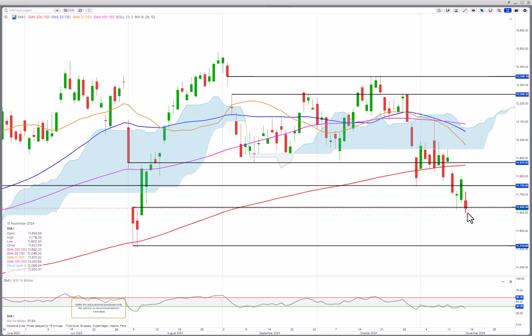The Swiss market is in a confirmed bearish trend. You will see it actually cancelled this bottom reversal-like pattern, and I think it will push lower in the coming days towards 11,400.